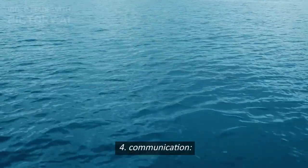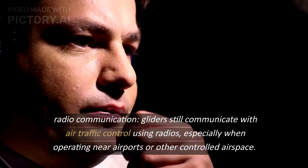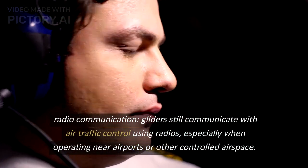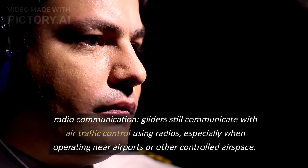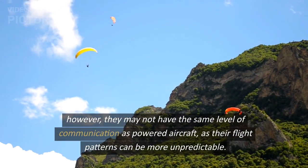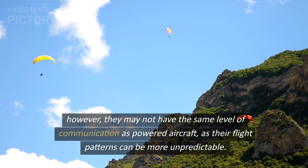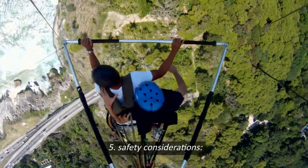4. Communication. Radio communication. Gliders still communicate with air traffic control using radios, especially when operating near airports or other controlled airspace. However, they may not have the same level of communication as powered aircraft, as their flight patterns can be more unpredictable.